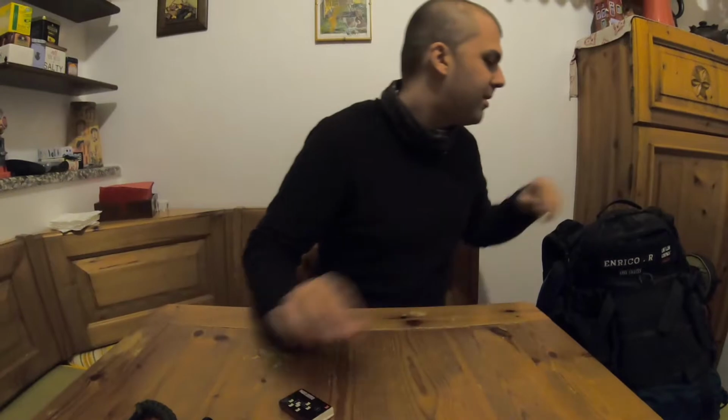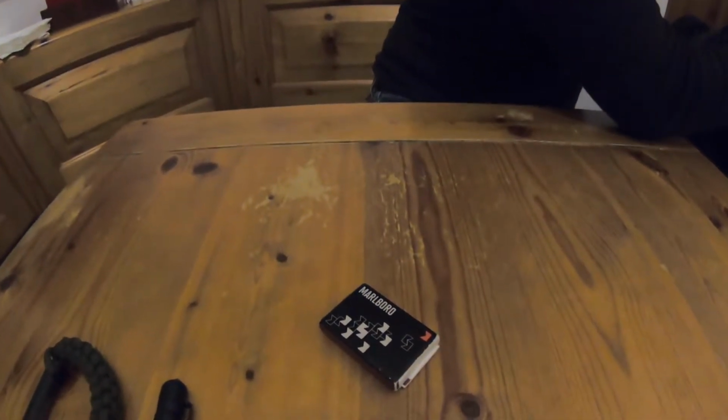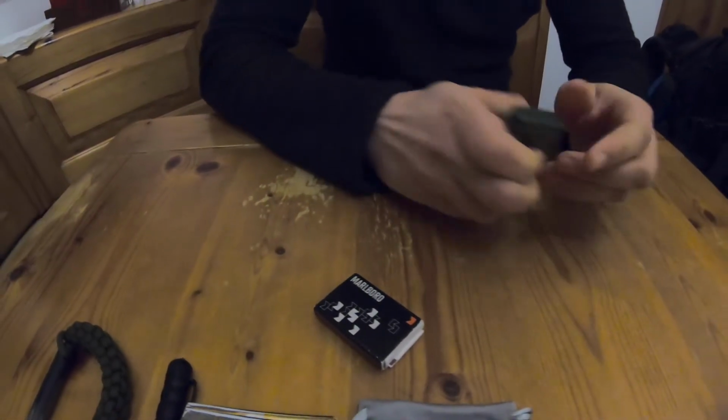Mirror is essential, especially a metal mirror, because it's unbreakable, to attract attention and create a signal. Always have one. Always carry a match for a fire. Lighter. Zippo.